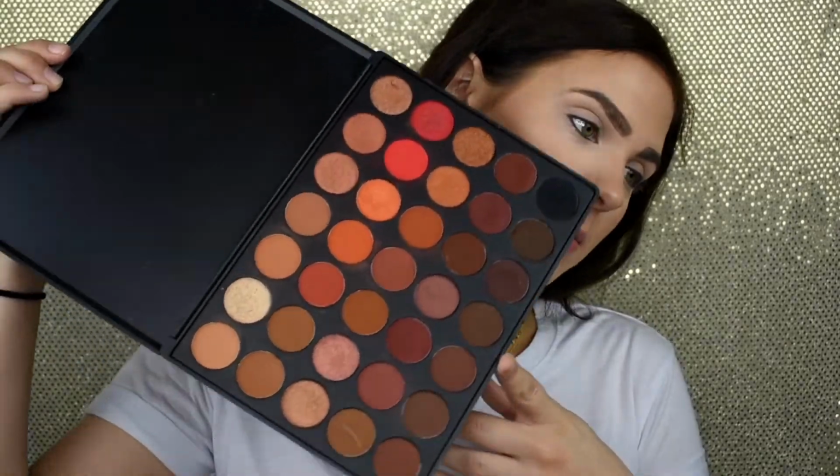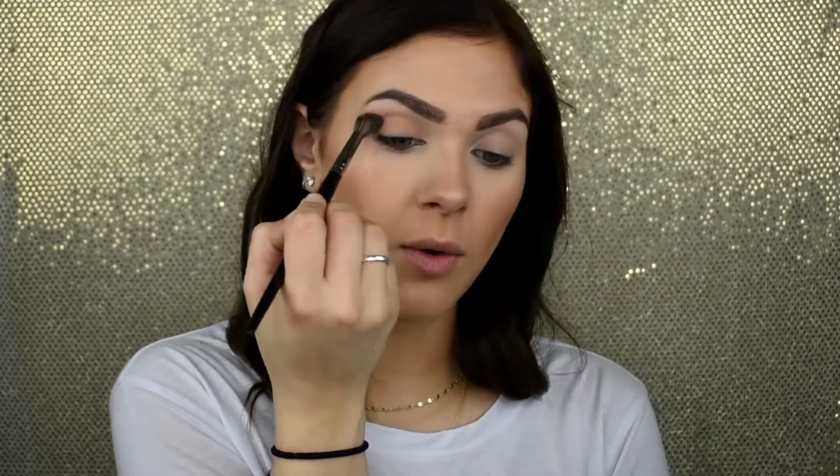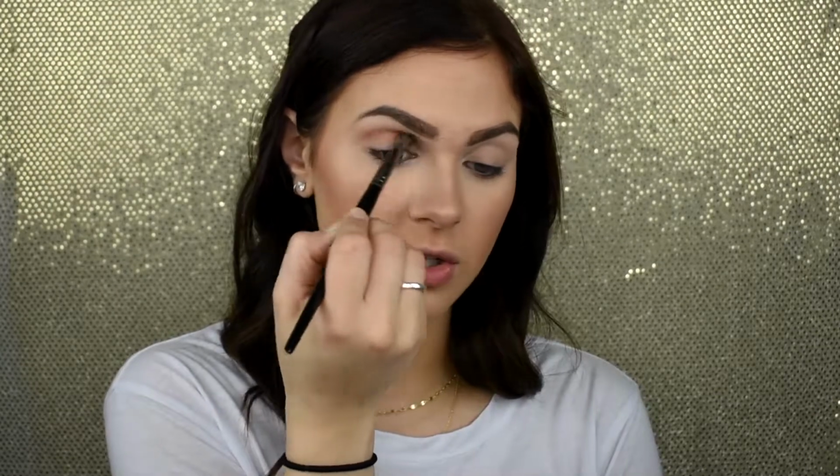I am going to go in and use my Morphe 3502 palette today because this, ladies and gentlemen, is just calling my name. I'm gonna start off with these two shades right here in the top left-hand corner as my transition shades today. I'm just mixing both of them together and taking my Morphe E27 blending brush. I'm just going to apply this into my transition area. So I'm gonna start and put this right in the crease and then slightly angle my brush up towards my brow bone and blend this into that upper crease and transition shade area.